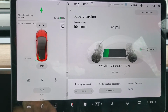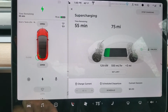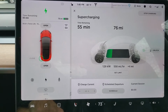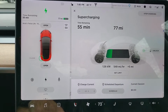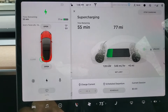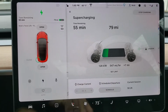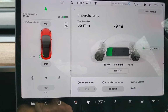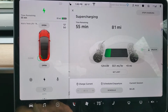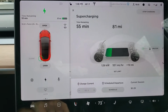128 kilowatt. Yeah, 128. So it'll stay at this rate for a certain period, and then slowly go down over time as it charges. Might have peaked already. We've charged 7 miles, 8 miles so far. It's 8 miles of charge, 9 miles of charge. So it looks like our max might be 550 something, and 128, 129.